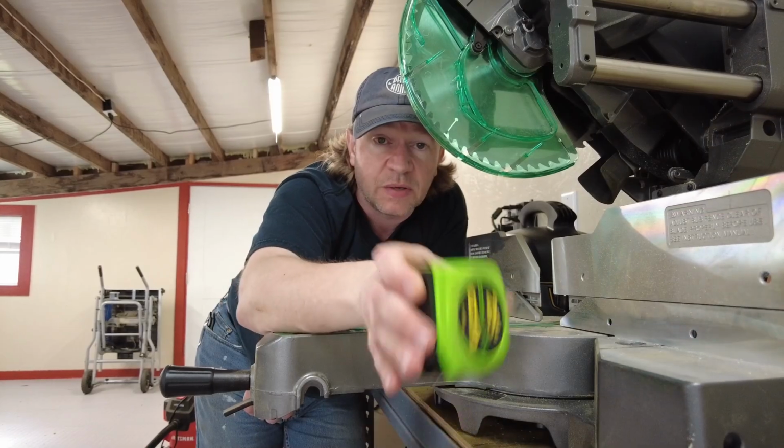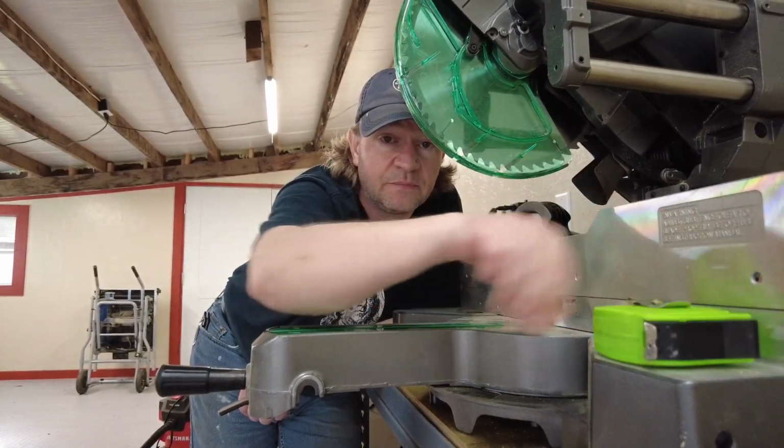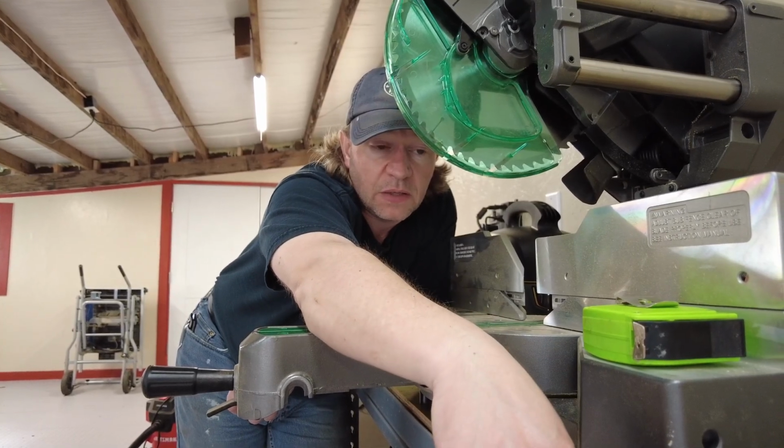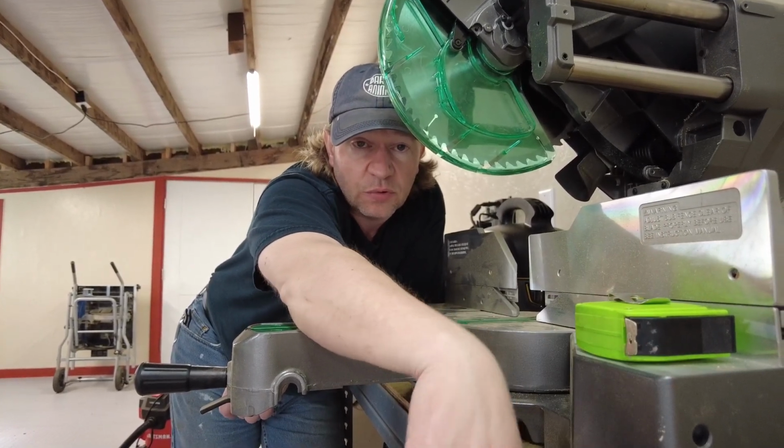Now, the people who make saws are smart, and they make this work surface pretty much in 1/4-inch increments from the bottom of the tool. So my trusty measuring tape tells me that this is 4 1/4 inches from the top of the table to the top of this work surface.